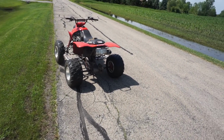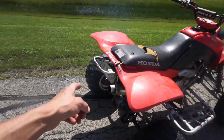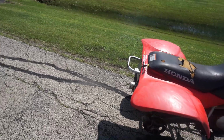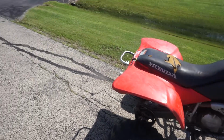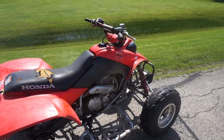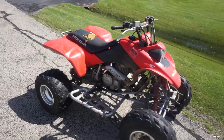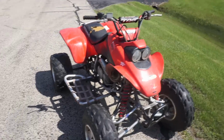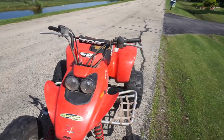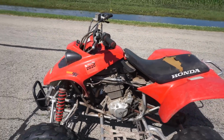This thing's pretty sweet. I don't know why it's smoking a little bit. It's not horrible, but it is smoking a little bit. The guy wasn't lying about that. I mean, it's not horrible. Probably just needs a new ring put in. Or new rings, I should say. But you can see it lifts up pretty good. Goes pretty good. It has a little wheel wobble when you get into high speeds, but nothing crazy.